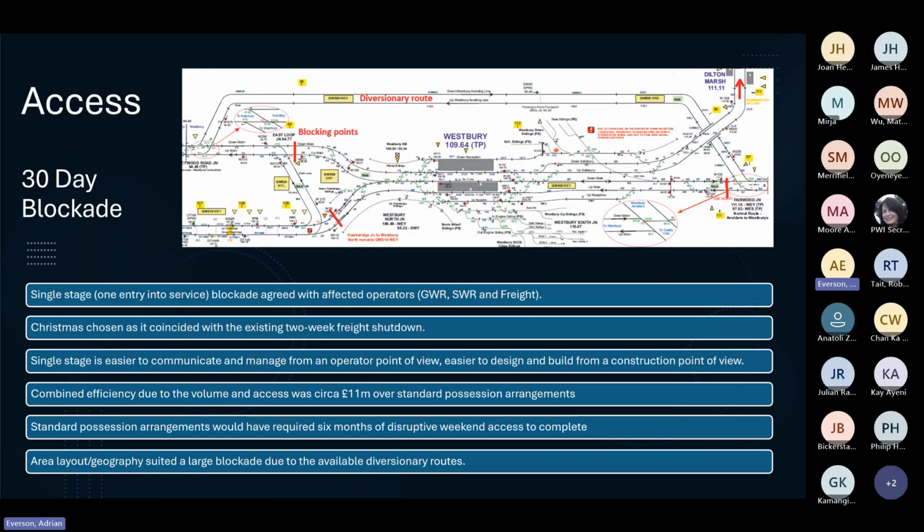Okay, Christmas was chosen as the date it was going to be, rather than any other time in the year. And the efficiency of a 30-day blockade compared to breaking it into smaller, shorter possessions was over £11 million, and that would have required 6 months of disruptive weekend possessions. So that's why it was chosen as a 30-day blockade.